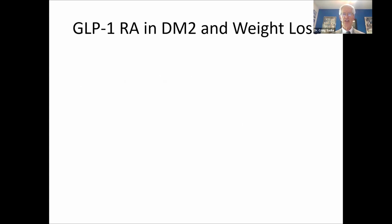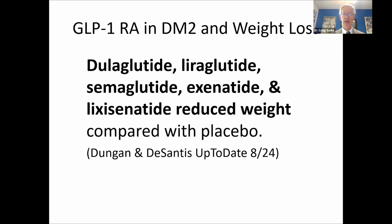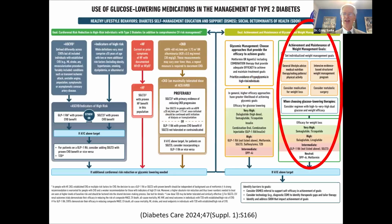So GLP-1 receptor agonists in type 2 diabetes and weight loss, it's been shown that a number of them are related, and patients see the TV commercials and they get it in the news, and they do work. They do work. We don't know the long-term effects, but they do work. So there is an arm in the chart for weight management. So lifestyle, again, all of us, it behooves all of us to keep that in mind rather than automatically jump to the meds. Weight management programs, medication, and if need be, if they're candidates, bariatric surgery. And it goes through different medicines in terms of efficacy for weight loss.